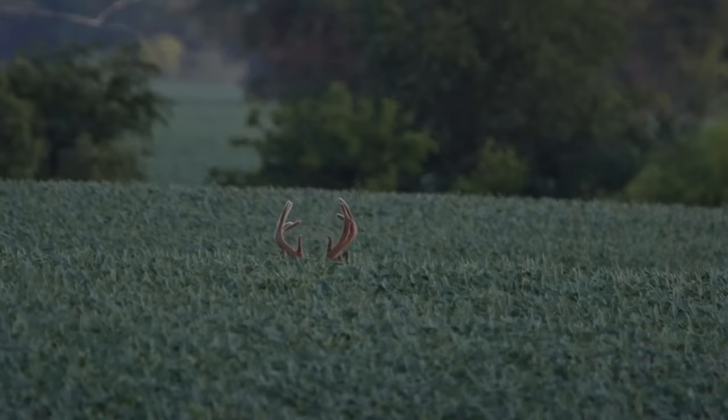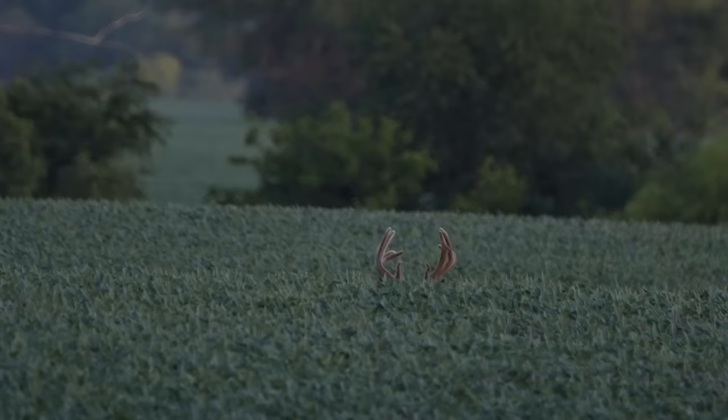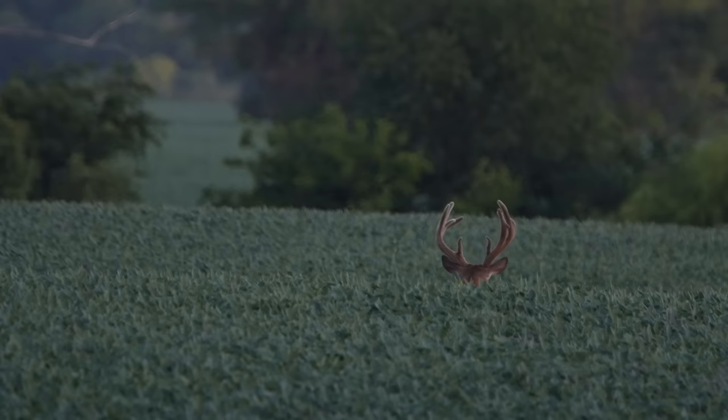Hopefully we can see a few more deer before the night's over. This buck is kind of working his way in the opposite direction. I was hoping he'd come in for an even closer look, but I'm just happy to see him.